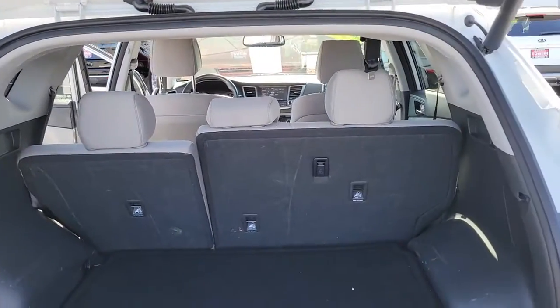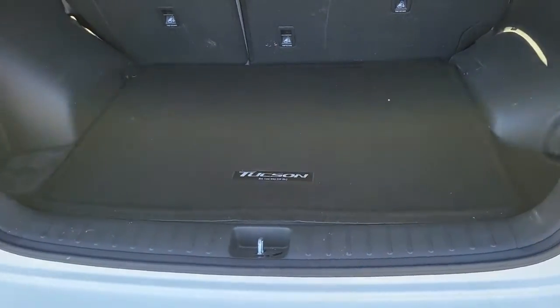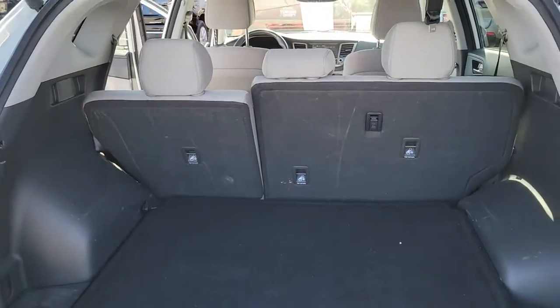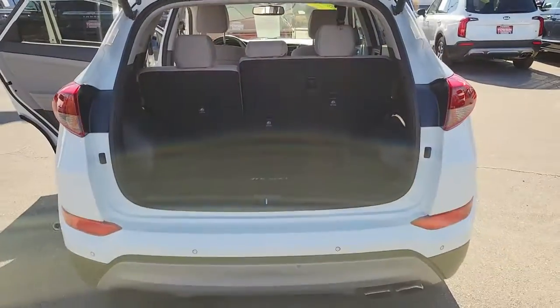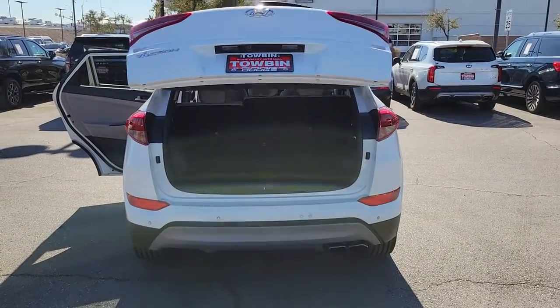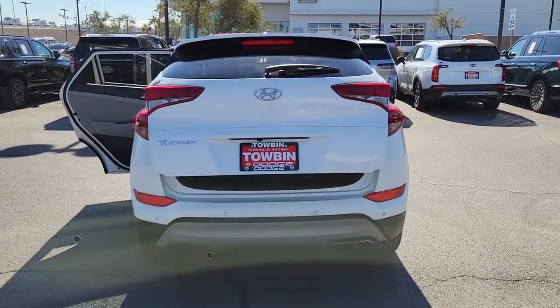The following are some of this vehicle's highlighted options: backup camera, floor mats, engine immobilizer. Quality blends beautifully with convenience in this remarkably well-designed Tucson. See for yourself when you take it out for a test drive.